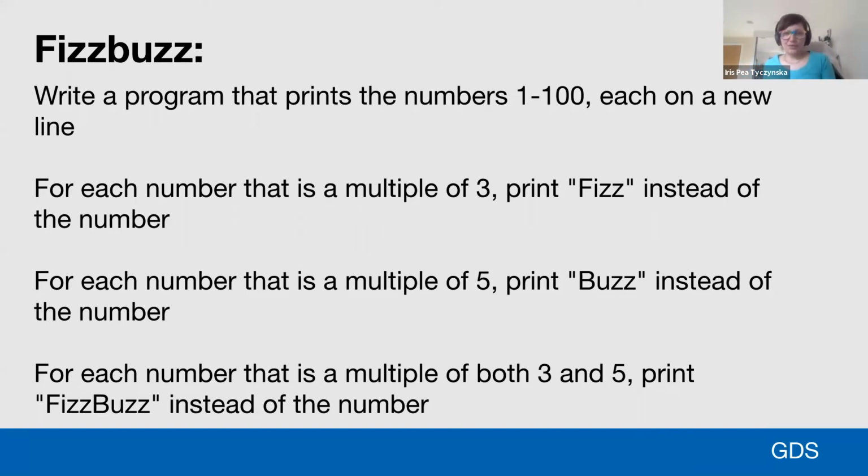We will try and solve this coding kata in a test-driven way. First test we will do is around the second paragraph. When a number is a multiple of 3, print fizz instead of the number. All right, let's do this.